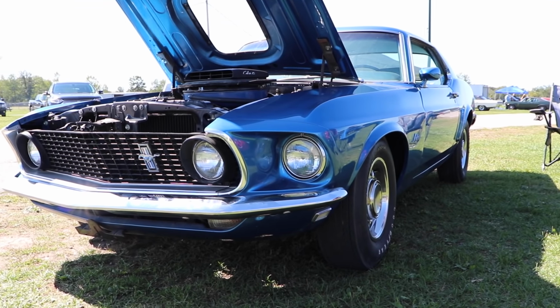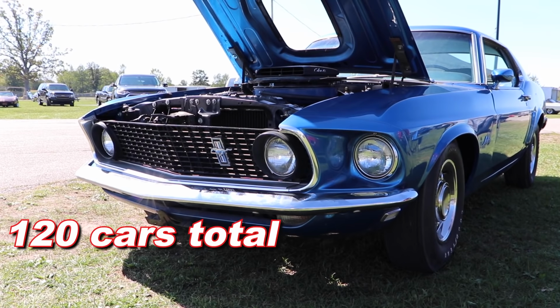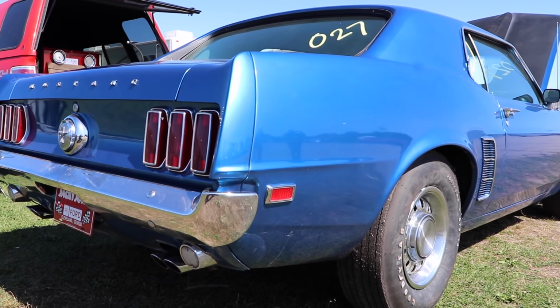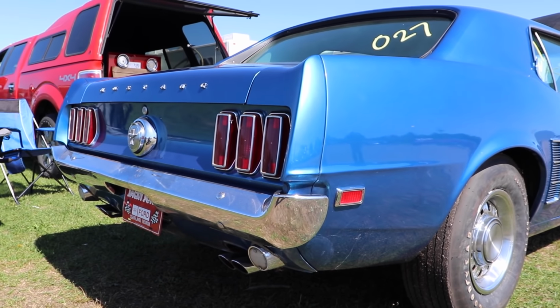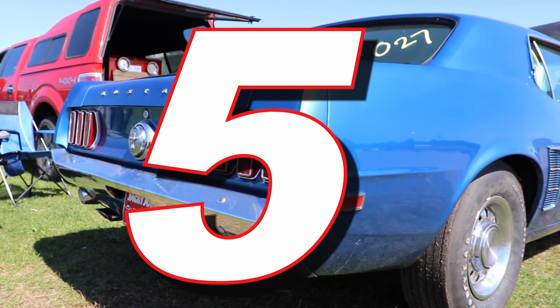But seriously, the Mustangs just don't seem to show up. Every year at the Pure Stock event, there's around 120 cars. So over the last 5 years, give or take about 600 total. And how many of those 600 do you think were Mustangs? 5. 5 Mustangs have showed up in the last 5 years. I'm not mad. I'm just disappointed.